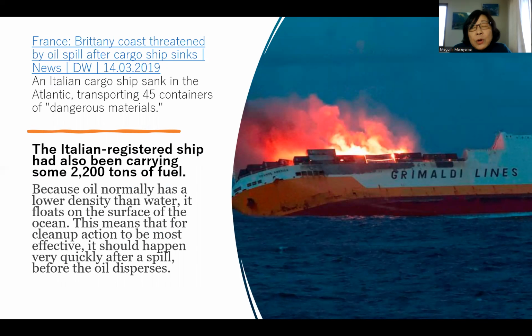So, back to oil spills now. So many accidents have happened in these years. This happened in 2019, March 14th. An Italian cargo ship sank in the Atlantic, transporting 45 containers of dangerous materials. The Italian registered ship had also been carrying some 2,200 tons of fuel. Because oil normally has a lower density than water, it floats on the surface of the ocean. This means that for cleanup action to be most effective, it should happen very quickly after a spill, before the oil disperses.